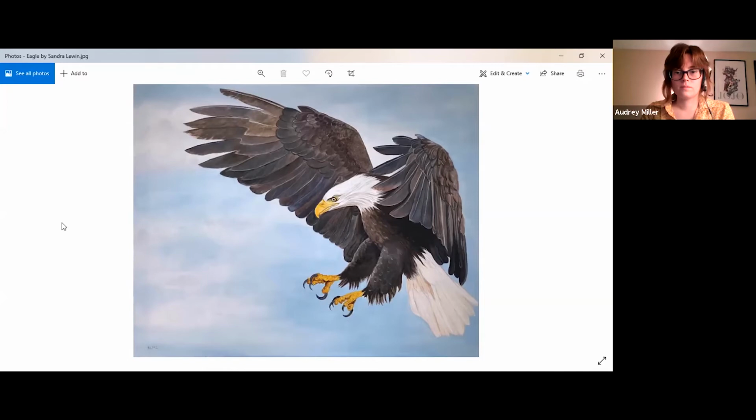And I think it's lovely how she captured the eagle in flight. It looks like he's about to either capture prey or land on his nest. Yeah, the fish down there. Mm-hmm. Yeah. Very nice.